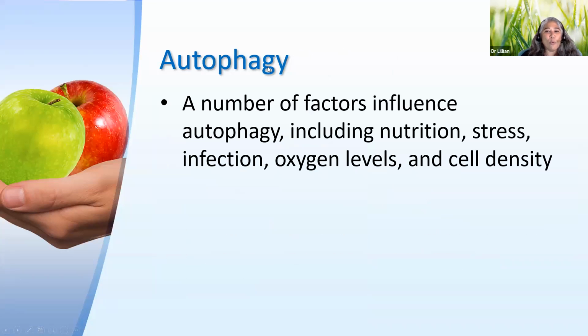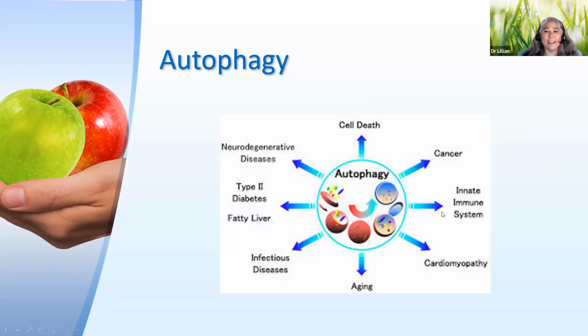But why is it so important? Why is it so healthy? Well, there are lots of different things that actually can influence autophagy, including what you eat, how much you eat, how much stress you're under, your physiological health, if you have infections, how much oxygen you're actually breathing, and even the cell density. So autophagy has been shown in the literature to help to reduce the risk of cancer.